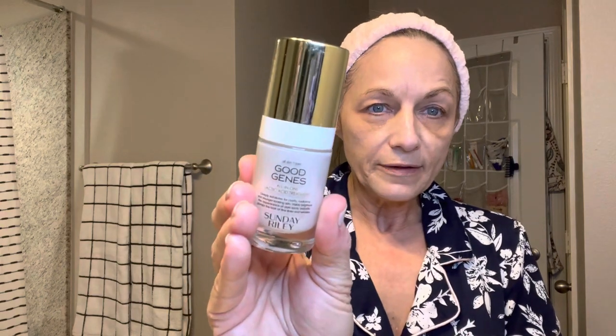Then I'm going to use my Sunday Riley Good Genes. This is a lactic acid treatment. Just take a couple of pumps. Put that on. And this does plump the skin. Adds some brightness too, which is nice.